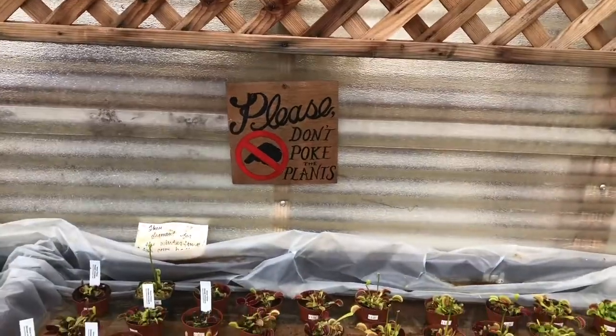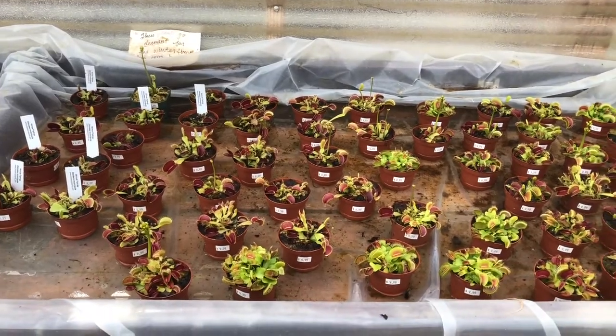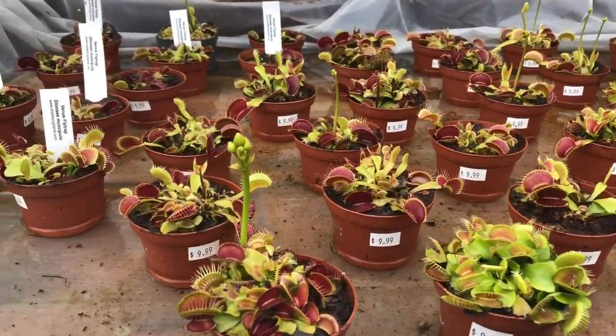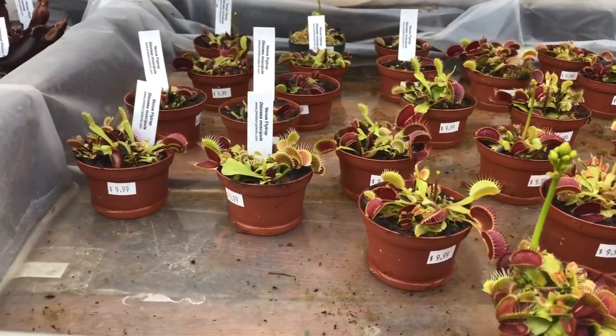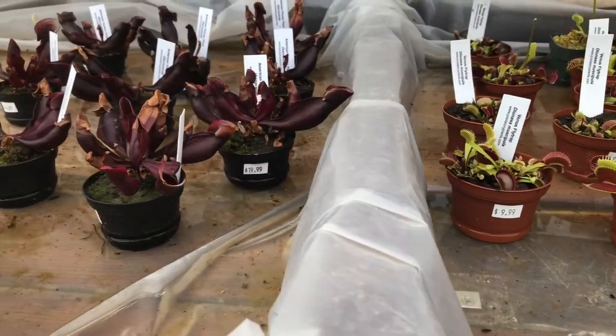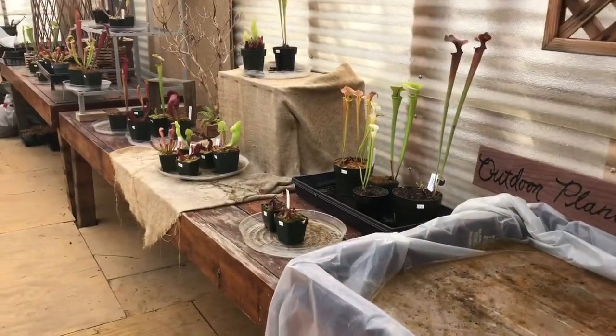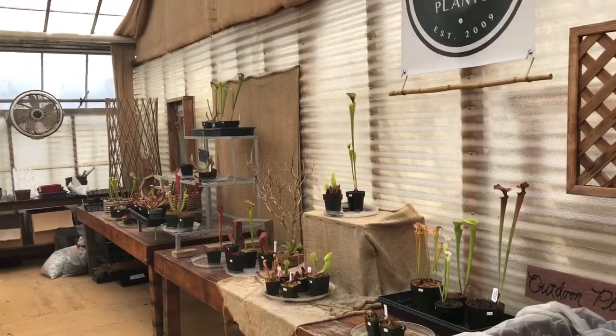Fungus gnats, fruit flies, anything. They're sticky, so they're not like grabbing things like Venus flytraps do that physically restrain them. So anything that's a strong flyer, like a wasp or a big bottle fly, those are powerful enough to kind of move out of it.